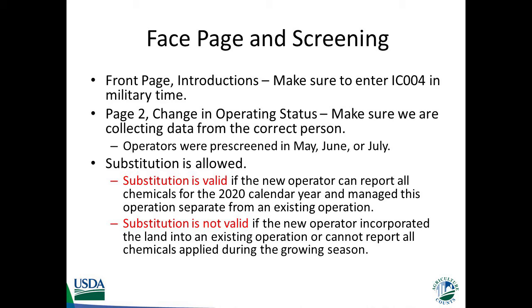As a reminder, operators were pre-screened this summer when they completed the integrated screening survey. If the operation on the face page was in business only during part of the 2020 year, we want to complete the questionnaire for the part of the year during which the operation did business, unless the operation has been taken over by a new operator. If the operator changed mid-year, substitution may be allowed.